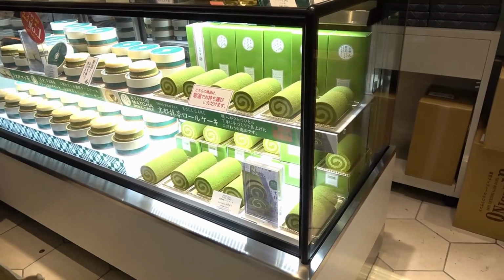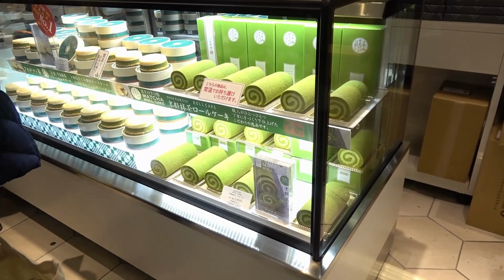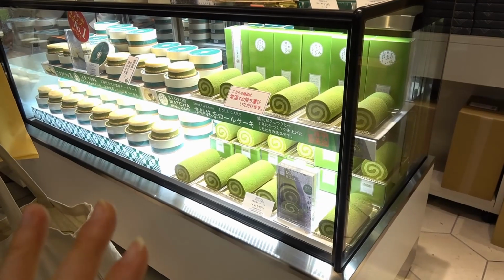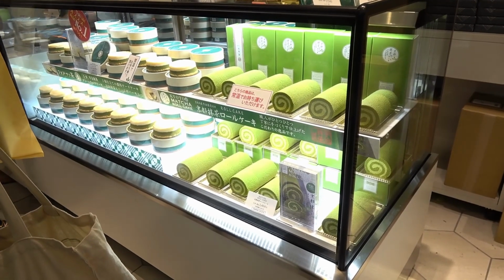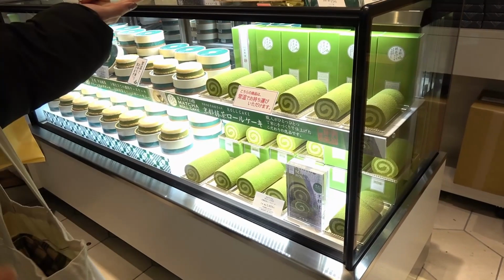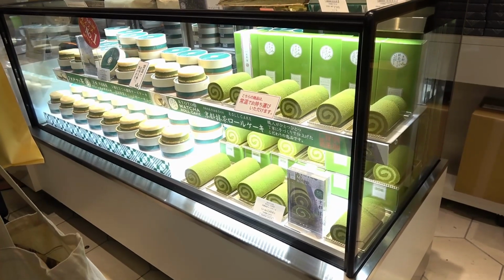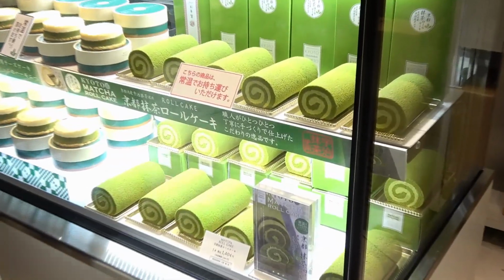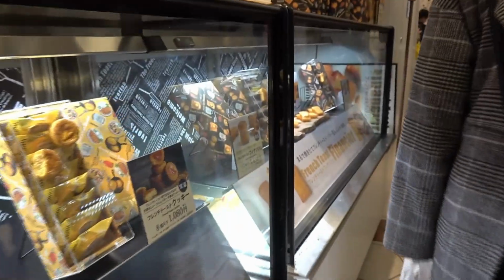Now guys, look at this matcha roll cake. It's made by Kyoto Matcha Tea. Plus the Hokkaido mascarpone, that is a type of cheese that is principally made in Italy, but they made also the Hokkaido version. I wanted to eat this.